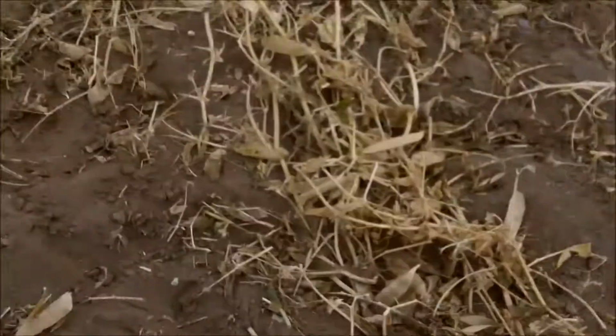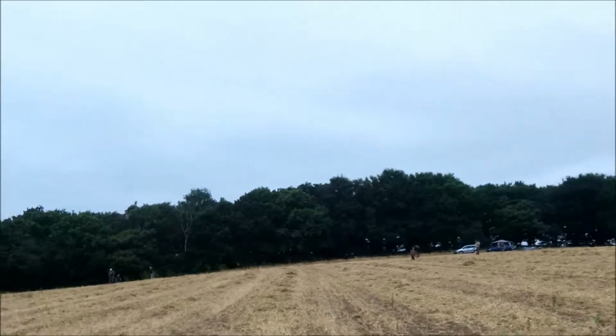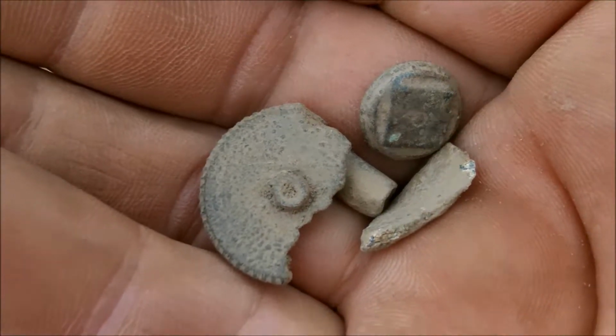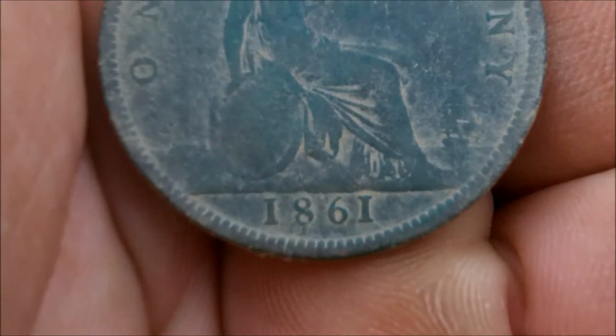Okay, everybody, I've made it today. It's a pea field. There's a pea shack. Just walked down here, it's my first walk down. Had a few bits, little button, bullet, you know what that is. But just from here, it's my first copper, a penny, Queen Victoria, 1861, so not a bad start.